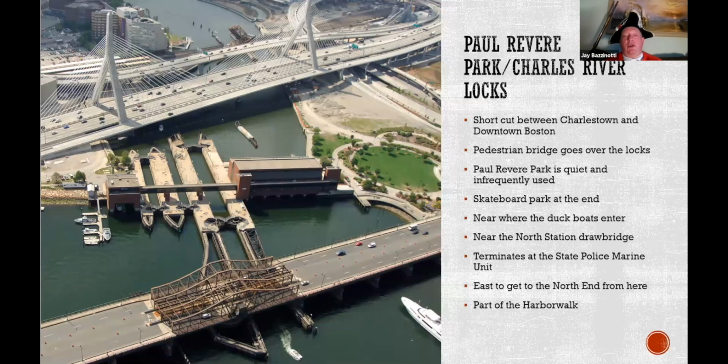These locks allow the ships to go back and forth from the harbor into the city. And it's very interesting that it is a cut through from the park on the right, which is Paul Revere Park, to downtown Boston on the left. You can stand there and watch the locks work and the ships go in and out. It's a very interesting thing to see. It's like part of hidden Boston. There are a lot of other cool things in that area as well.